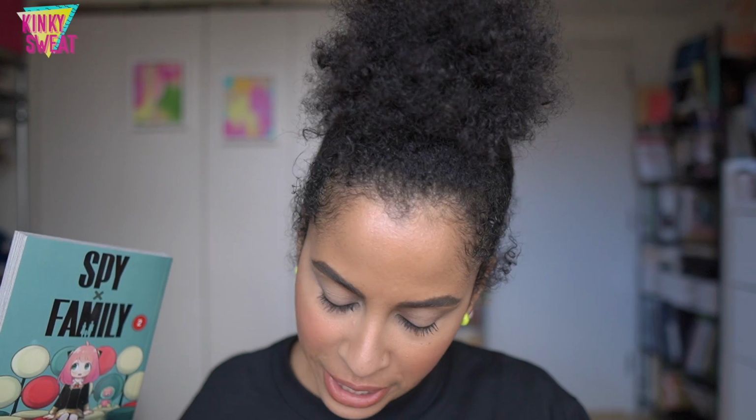I know this is really random, but I just started Spy Family and I thought of Anya when I saw the palette. I love her so much.